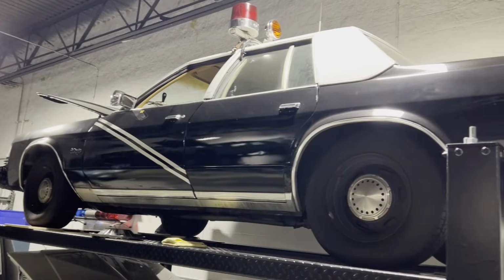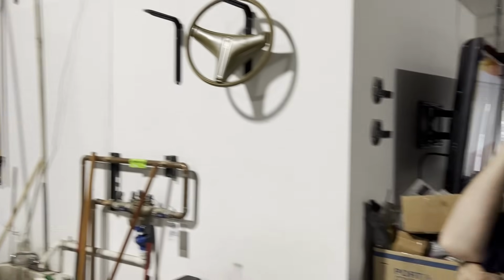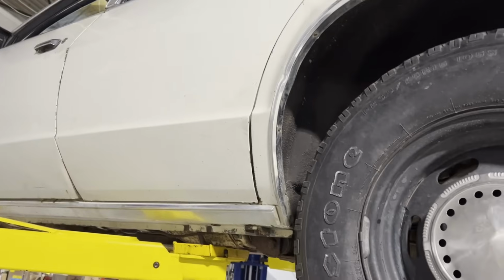So here's our 1980 Dodge St. Regis R-body squad car. And we noticed something kind of interesting. Yeah, we're nerding out over here again because we got access to 2 R-body police cars. When was the last time this happened? We got 2 R-body police cars in the same room at the same time. But and from 2 different model years.